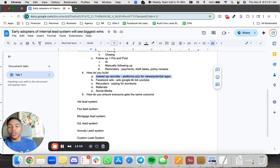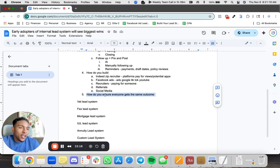I think this one you could do Indeed because this is just basic life insurance. People know that they're going to be dealing with final expense, Facebook ads, recruiters. I wouldn't pay somebody to bring me people. Referrals and social media also work well, right? And then how do you ensure everybody gets the same outcome? This is very scalable, meaning that it's very simple to get people to make money in final expense.